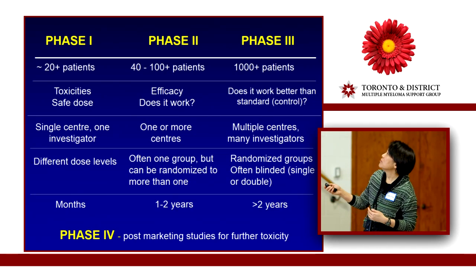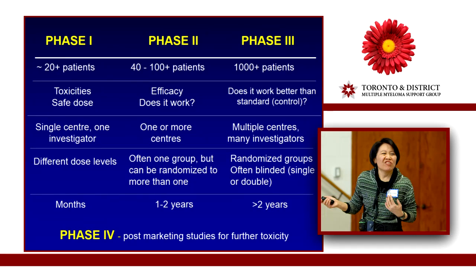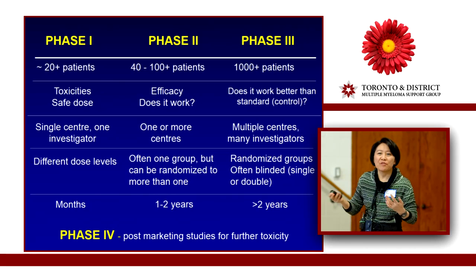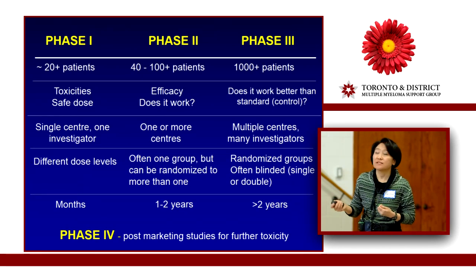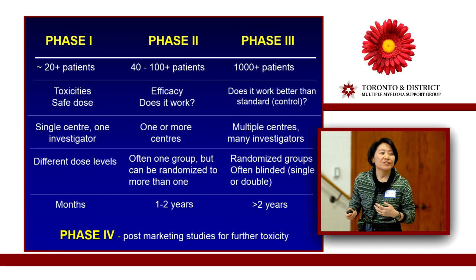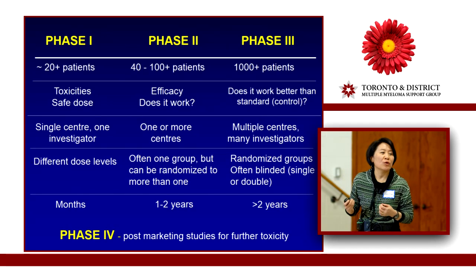Because sometimes when you look at this, there aren't a lot of patients that get treated on trials. And when you think about the thousands of myeloma patients out there who might be treated, we might miss some rare but significant side effects just by testing it on trials. So phase four is more to determine whether there are additional side effects that we should be aware of.